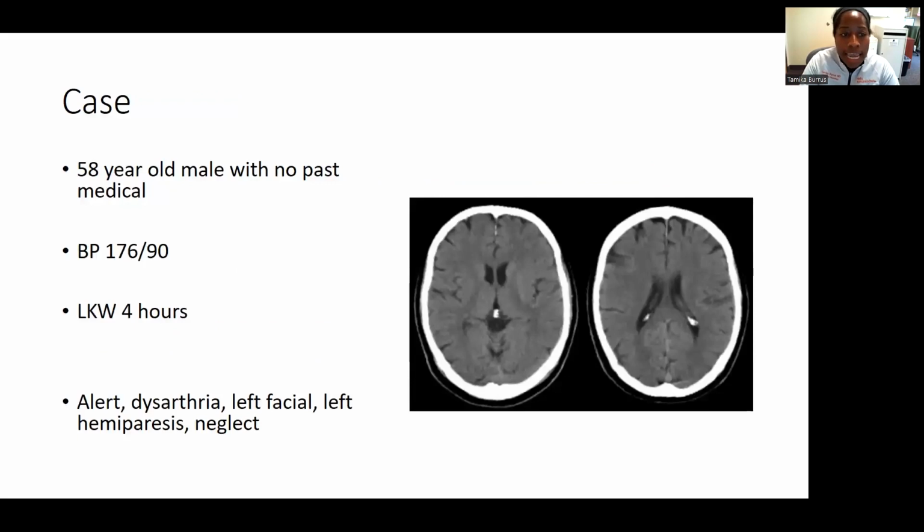So then our next case is a 58-year-old male with no past medical history, also came in with elevated blood pressure in the 170s. We're in the emergency room. Last known well is 4 hours. The patient has an NIH of about 12 or 13, essentially presenting with left facial droop, left-sided weakness, and ignoring their body essentially on the left, as well as slurred speech.